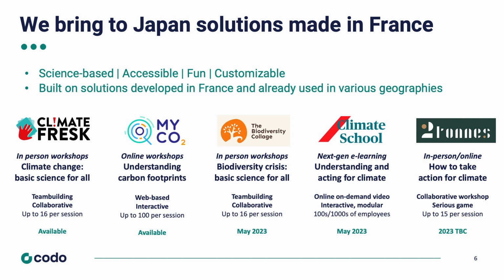The second one, and we had today, this morning, the very first session in Japan, is My CO2, which will be introduced further by Adrien Pichon after I have spoken. My CO2 is an online workshop to help participants understand their own carbon footprint individually, what their impact on global emissions is, and how they can take action. It's available from today in Japanese, and we had a successful session with a prestigious French fashion brand from the LVMH group this morning, and we have another one starting in 20 minutes.